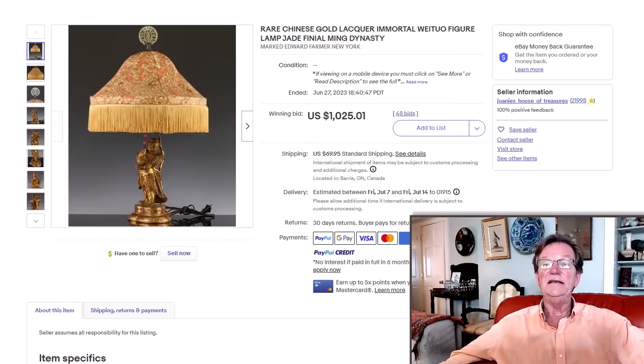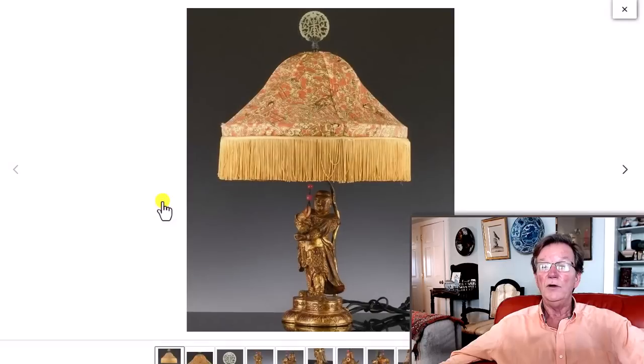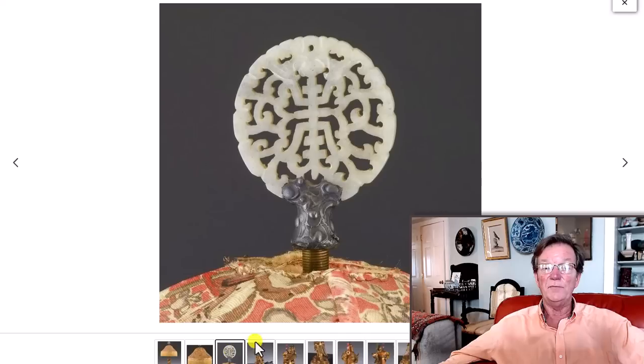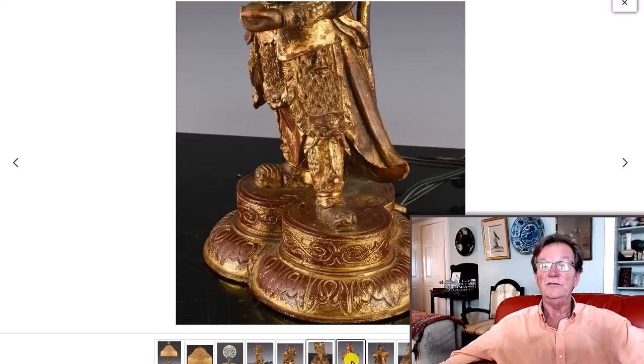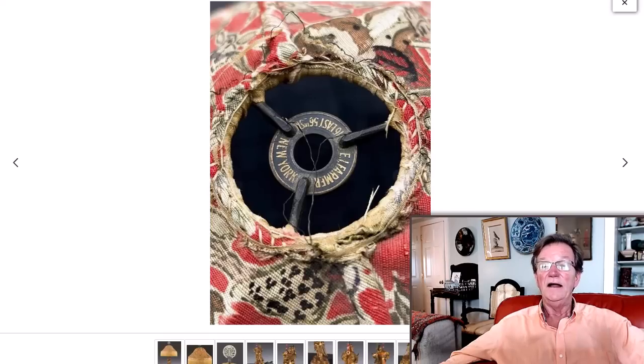And then this, the Chinese golden lacquer mortal lamp with this amazing shade. It's a really lovely shade. And those of you that have bought shades know, a nice jade plaque on top, which you see often used. But this is a really attractive lamp, beautifully done. The figure was probably made during the 19th century. And there is the lamp company on top.